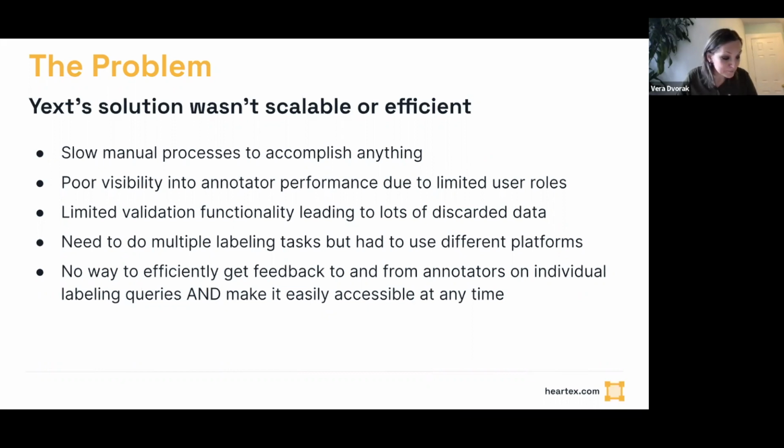The other problem was that the solution wasn't really customizable. So there are some well-known labeling tasks in language like NER or question answering. But we had some more custom tasks related to our product, for example, evaluating the quality of search, a very high-level task. And we couldn't do that in the current software. So we had to create a company internal tool, which, however, had its own issues. And also we didn't really have resources to troubleshoot it and to improve it.